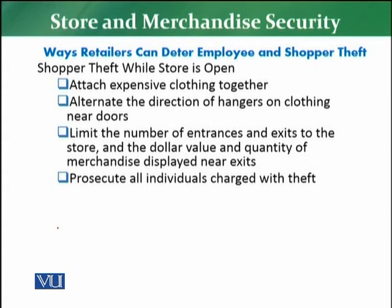There are a few more points in this. For example, attach expensive clothing together, which we can do through barcodes or hard tags to avoid theft. Then alternate the direction of hangers on clothing near doors. You can very easily change the direction of the hangers near the doors to avoid this.